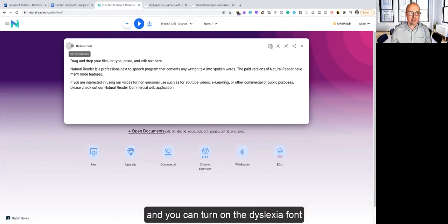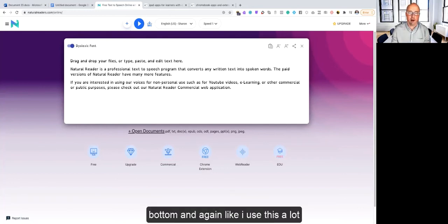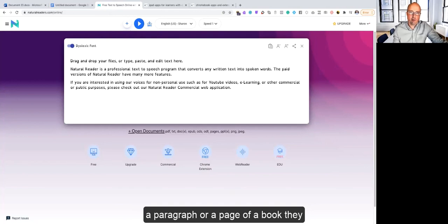You can turn on the dyslexia font, which is nice. A lot of students like that. It kind of draws your eye towards the bottom. Again, I would use this a lot with students with ASD, and we would tone down the voice. Or what we would potentially do is create an MP3, a file that you could put onto their device or laptop. It could be a paragraph or a page of a book they need to read, or a story they need to work along with, and that's just something that you can look at.